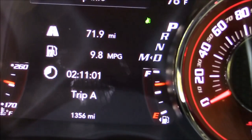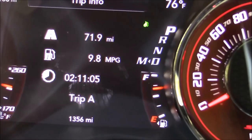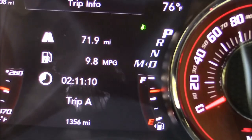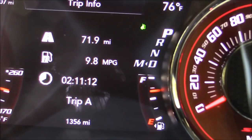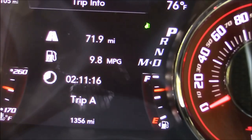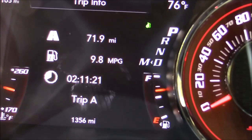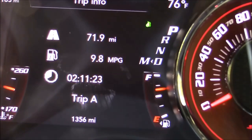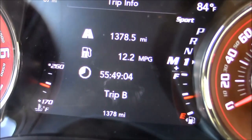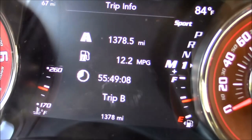And since it's a tradition to show my viewers the true fuel economy of any car I drive, I'm going to show you right here our 72-mile trip up and down these canyons. 9.8 mpg. Yeah, but so what? Now that Trump has made friends with the Arabs, they'll just pump up more oil and we'll get more gas. So who cares about fuel economy, right? And our break-in mileage of 1,378 miles, we've averaged 12.2 in all the driving.